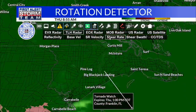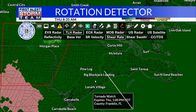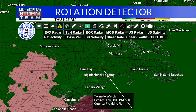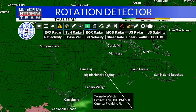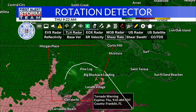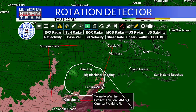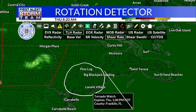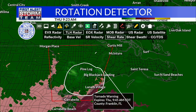So we're going to look at some wind shear to see if there's anything as far as winds that can help spin this thing up and actually bring it down to the ground here. So a little bit of shear that could potentially help it out, but not looking like too much. This is where we're really watching things, okay? So Pine Log, Big Blackjack Landing, Lanark Village, all of you need to be going to your safe space within the next 20 minutes.